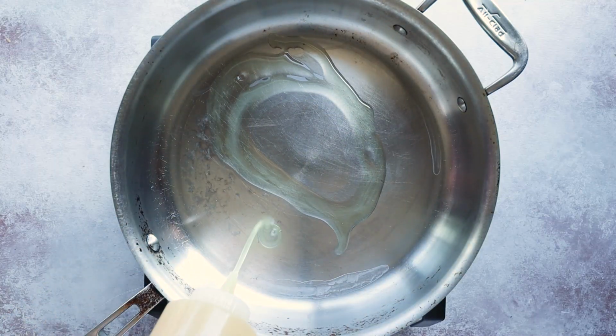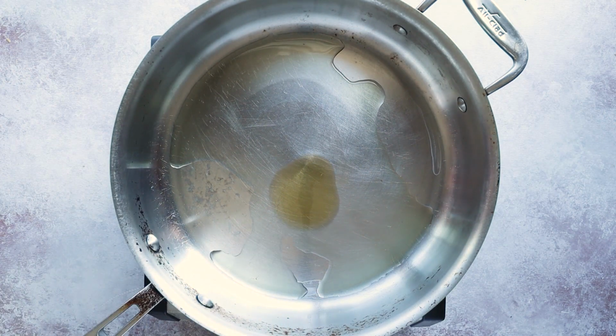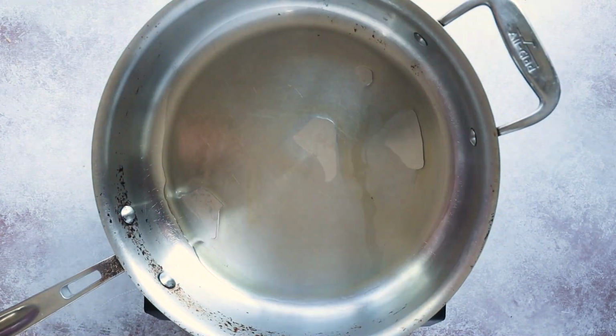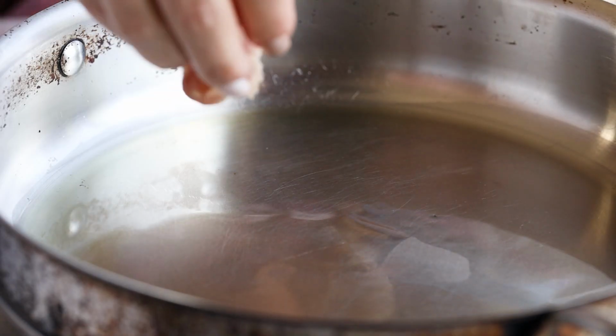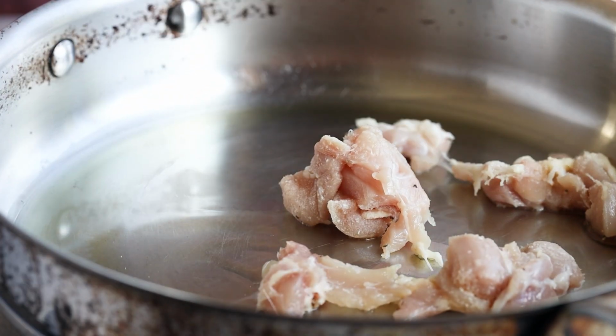After we've given our chicken a good toss, we're going to add it to a skillet, and we're going to cook this over medium-high heat. I've added a tablespoon of oil, this is avocado oil in here, as well as a teaspoon of sesame oil into the skillet. And working in batches, you want to cook your chicken until it is fried on each side.